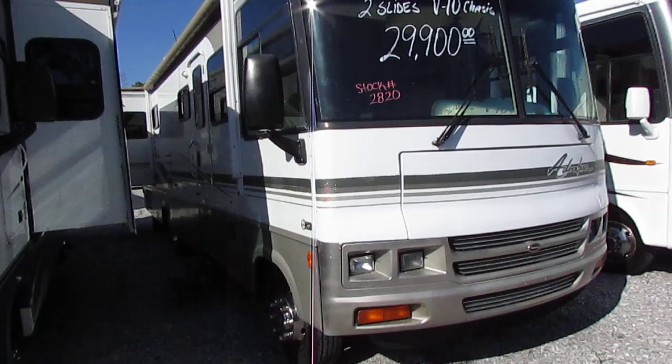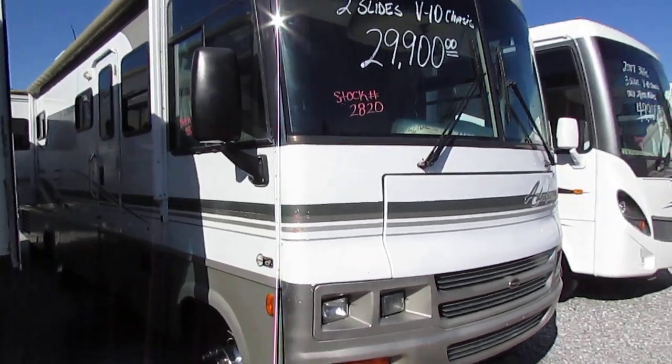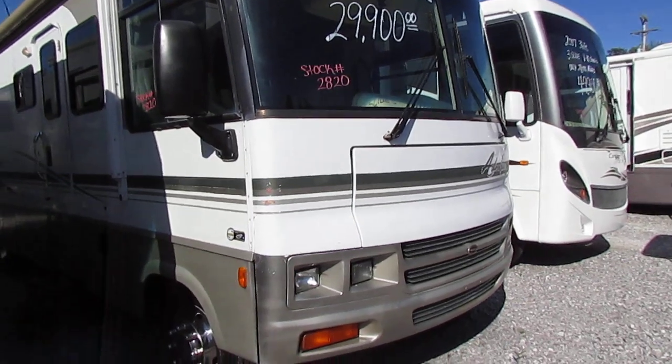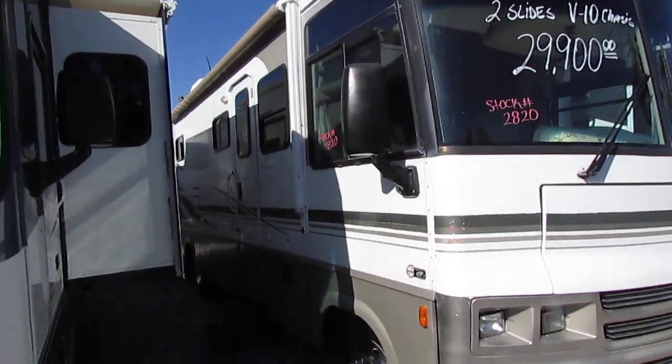5,500 watt Onan generator. It says it's only got 67,000 miles. Generator's running everything on this coach right now. Got a one-step power awning.